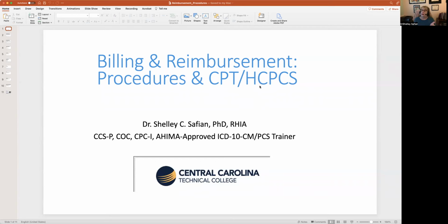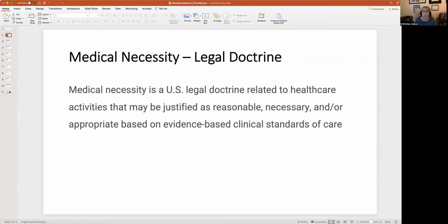Now, you remember last week we talked about diagnoses and ICD-10-CM codes. And to remind you, we discussed the legal doctrine of medical necessity, which is basically to make sure that there is a legitimate, medically acceptable reason for providing this patient with the services of a healthcare provider. Those services may be checking something out. It may be advice. It may be an injection. It may be an examination. It may be open heart surgery. But there's got to be a medically acceptable reason for providing that, based on the clinical standards of care.